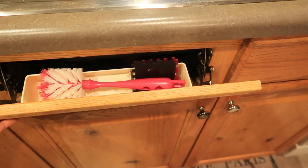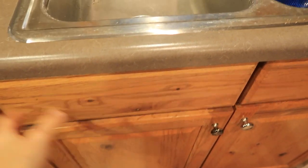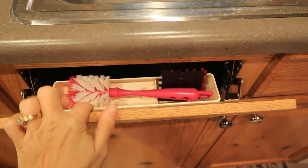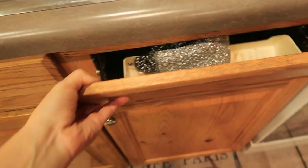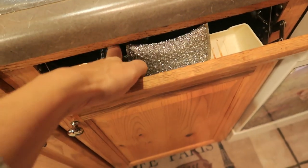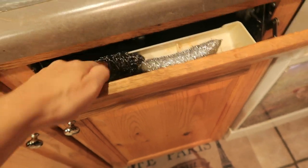Okay, and here is my sink, dishes in the sink. Bottle brush for water bottles. I got this, Matthew got me these for my cast iron skillet. And then here's my Norwex scrubbies. Oh, that's gonna fall down there. My Norwex metal scrubbies.